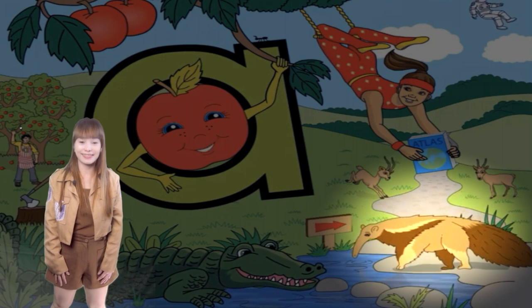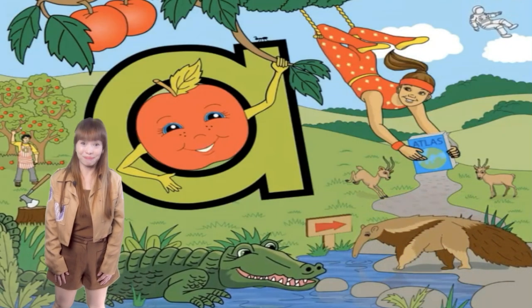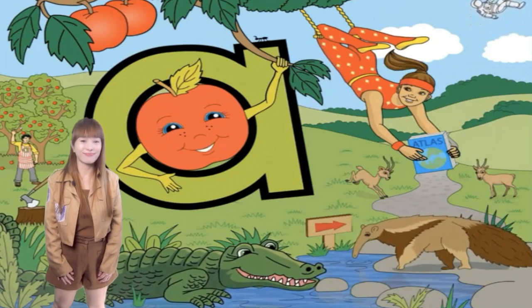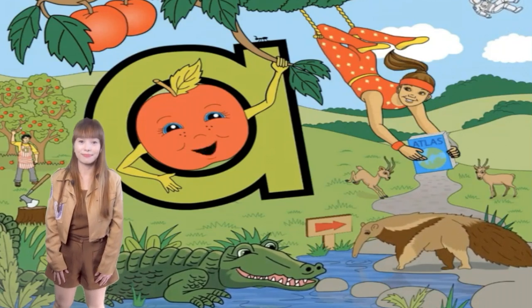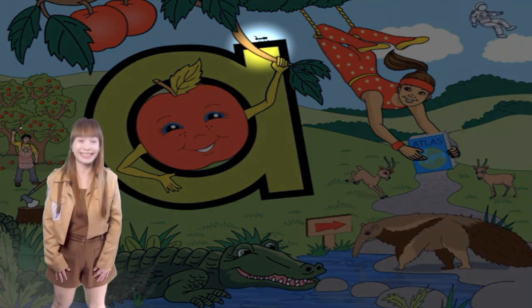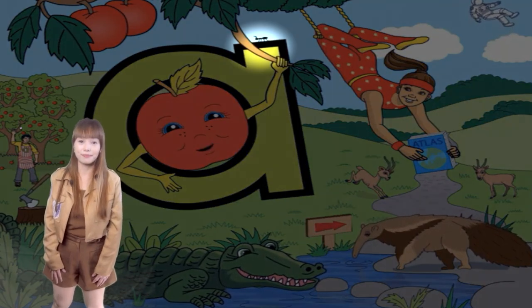That's an anteater. He likes to eat ants, but I think he's missed one. There's a little ant on my back. It's tickling me!